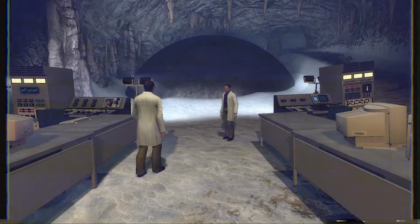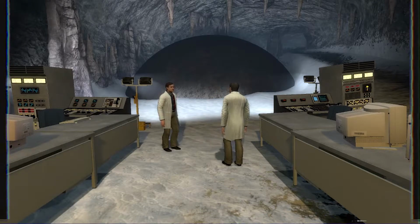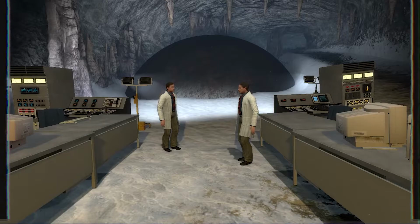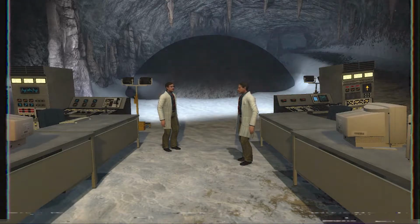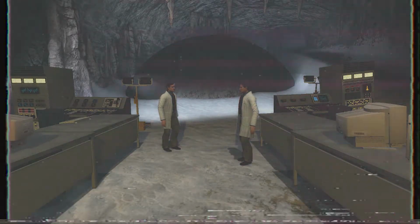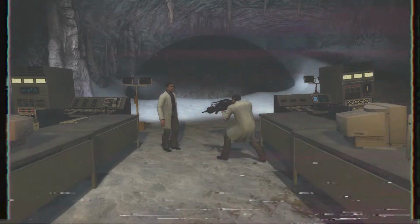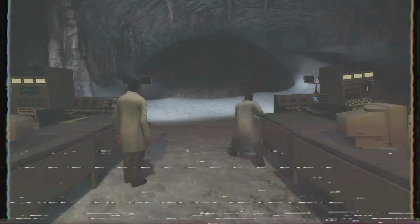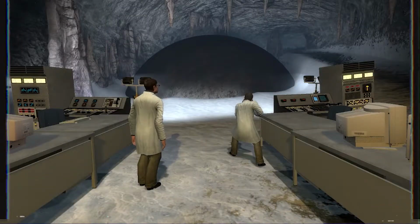It looks kind of magnetic, and it's not really magnetic, it just draws things closer to it. Indeed. Well, so we're gonna shoot this at it. Go for it. Remember not to overload it now!